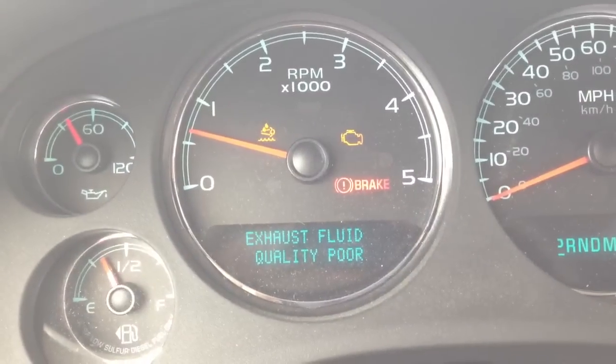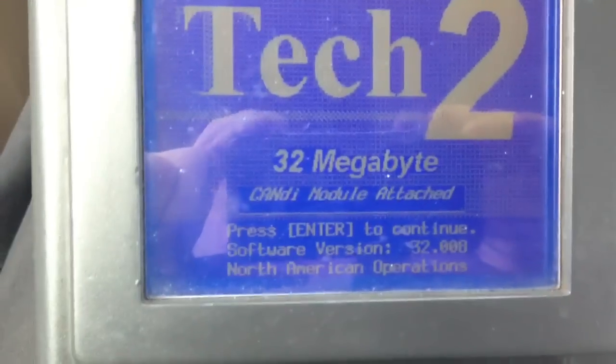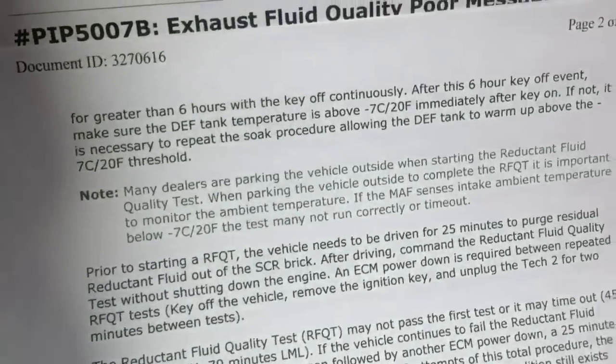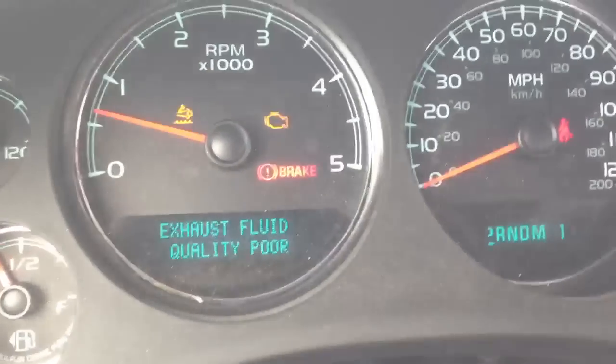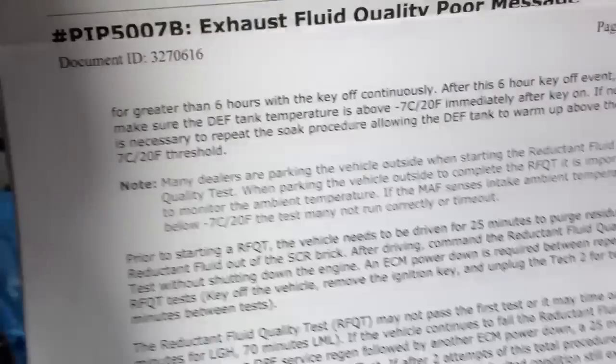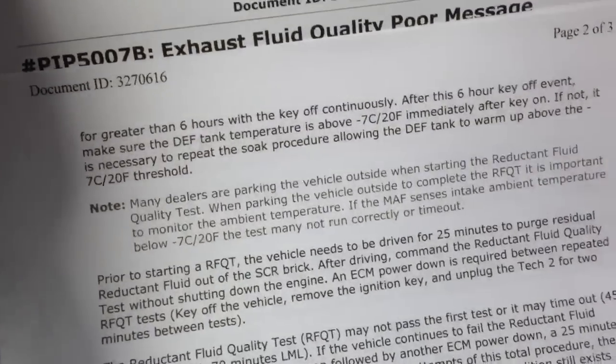Okay, here we go. Exhaust fluid quality poor. Got a Tech 2 here from work. Let me borrow. Basically, what's going on? It's a buddy of mine's truck. The diesel exhaust fluid light keeps coming on, and we've done multiple things to try to reset it.